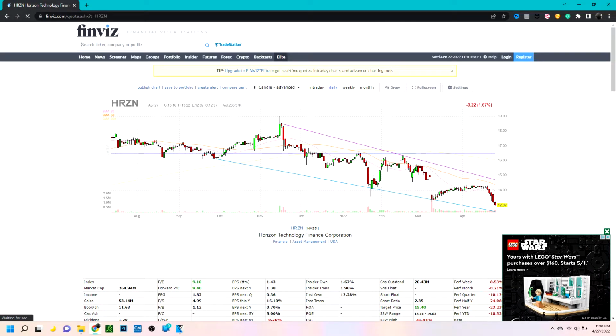All right, the next one we're going to look at is Horizon Financial Group. The ticker symbol is HRZN. And the reason why I want to look at this one, this is a little bit different from the other ones we were looking at, where the charts are kind of flat, the charts are up, and everything looks really good on the chart.